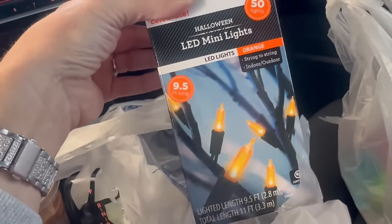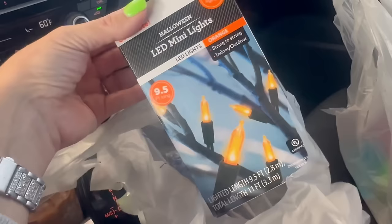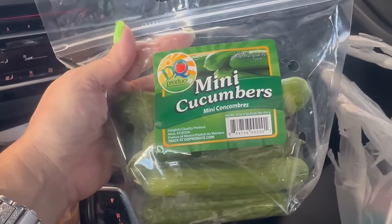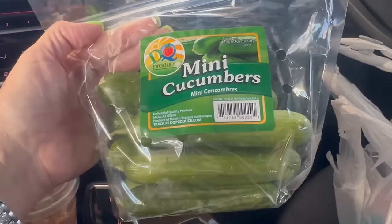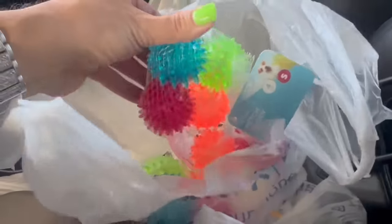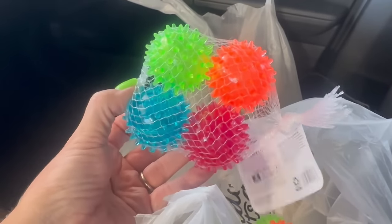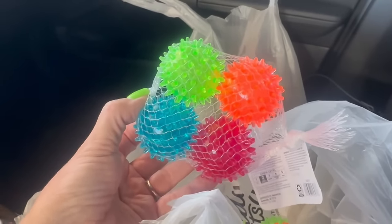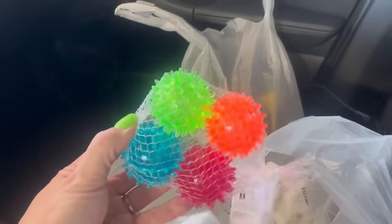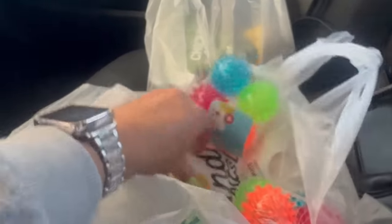They're these little mini LED lights. They're orange. And I have a few light strands around my house. You could use these for Halloween. You could use these for fall. And then I got some mini cucumbers because we're out and I thought these would be really good for a snack today. Then I got 4 packs of Palmer's little favorite balls. He likes these the best to play outside because he can catch these in his mouth. His big balls, he likes them until he pulls the squeaker out and he can't catch them because of his little flat face. So these are perfect size for him. So I actually got him 4 packs of 4.